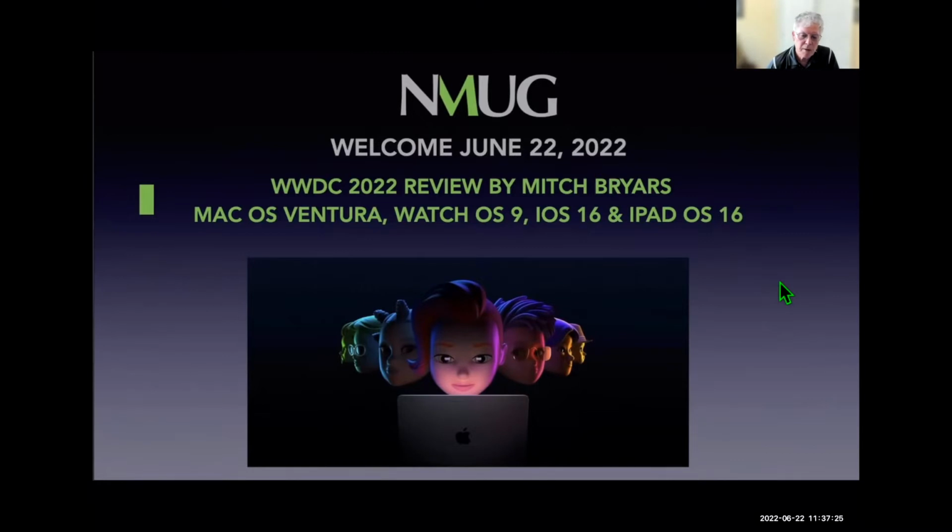There's probably over 150 changes to iOS 16. Some of them very, very small. Others are larger. And then we'll finalize by going to the iPad. And again, a lot of the iPad things that I'll show are also available on the Mac OS. It's quite apparent that they're bringing the Mac OS and the iPad OS together slowly over time, and they're taking a pretty big step this year.